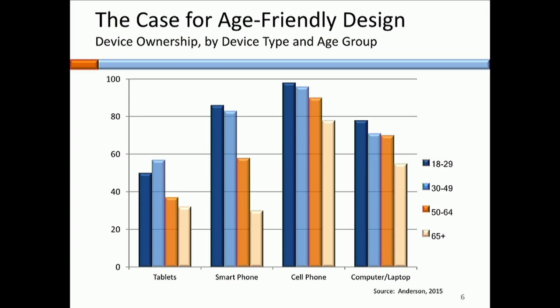If you break it down by category of device, what we see is that tablets are, I mean, it's not exactly equal, but there's not that much of a big age difference. People are using tablets about the same. Maybe the oldest people are using tablets less, but the youngest people are not using tablets more than their parents, essentially.